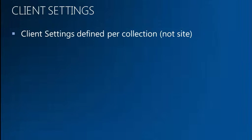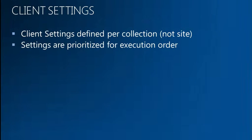Thank you. I just want to point out that this is one of the huge reasons, along with role-based administration, the client agent settings, being able to say, for this collection, here are the specific settings, is another major reason why we can simplify the infrastructure and make it a lot easier for you.